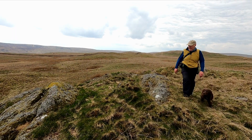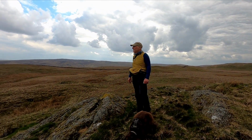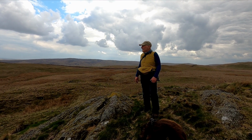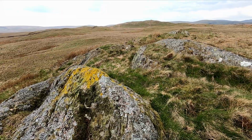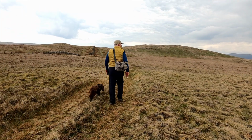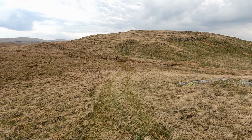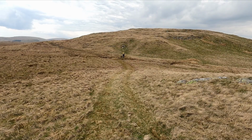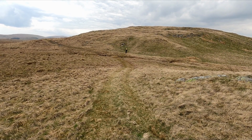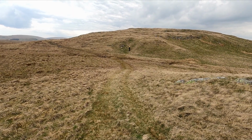Unlike in Wainwright's day, there's absolutely no sign of any cairn here on Gambling Crag, but it's a nice little top. Well worth a look. And now we're heading over to the main objective of the day, Seat Robert. A bit of a steep pull up as we approach the highest top of the day.